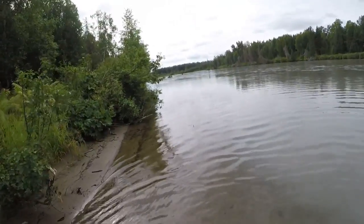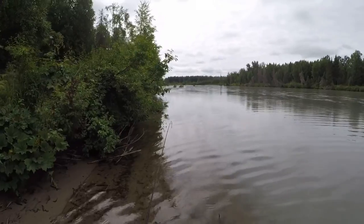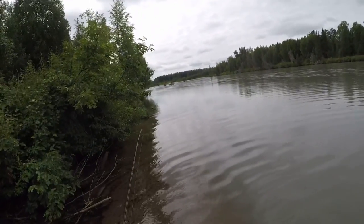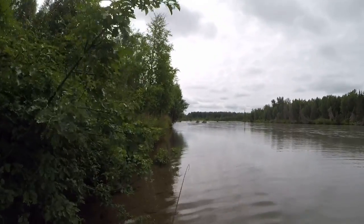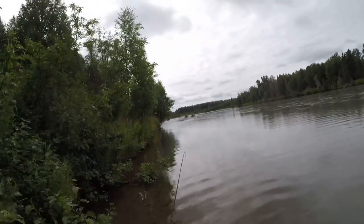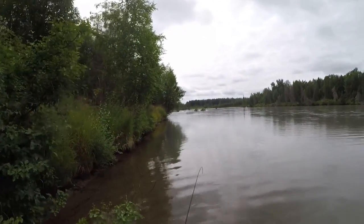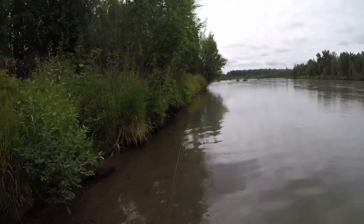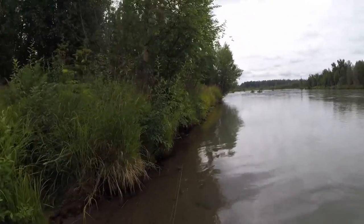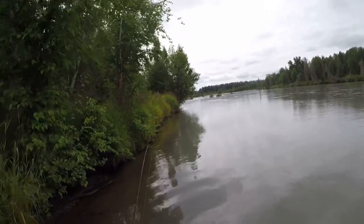All right, you guys. So I got my two silvers. I got my pink on the topwater mouse. Now, all I need is a nice big rainbow trout before I head off the river. So that's what I'm planning to go do. Go drop in some of my holes and see if I can't pull out a nice one. Hopefully, I smack old Fat Daddy.